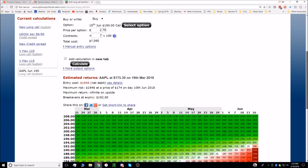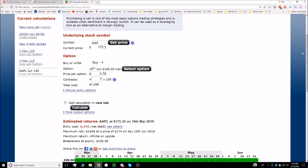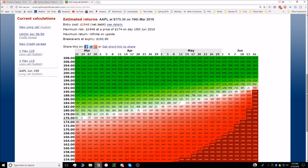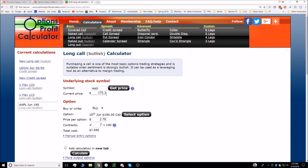So if you are buying out of the money, then it's going to take less time for it to go up, so you have to be really bullish on it. And if you're buying in the money, then this green area over here lowers down, so you have more time for the price to go up. So you can just mess around on that.